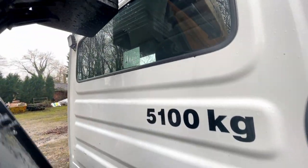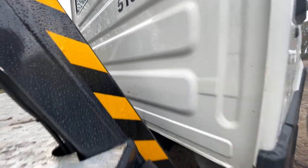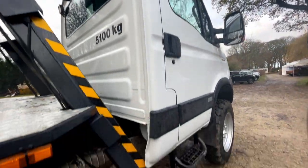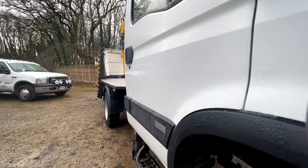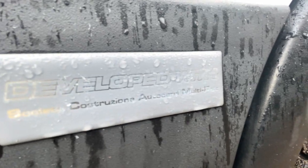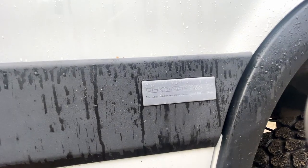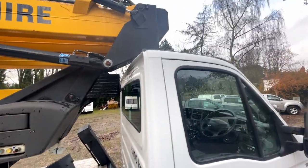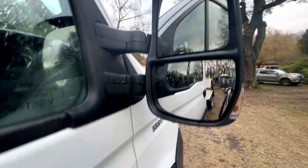Rear of the cab this side. And again, it's in great condition. There's a few little marks, but nothing serious. Driver's side door, and again, it's in great condition. What it says? Developed with something in Italian, but yeah, very clean. Mirrors are in nice clean condition, there's no damage.